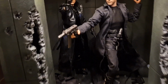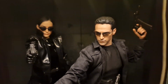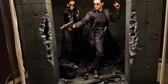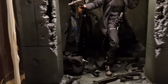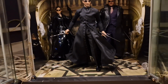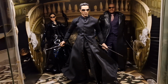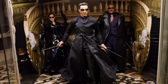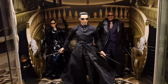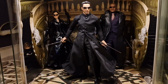Easily fits in the detail. And then you got the Full Metal Customs sunglasses on him. Absolutely stunning. Really like that. And if we work a little way down, just backdrops and bases. A three wall backdrop for this matrix set here. Absolutely love it. Fantastic. Just something totally different.